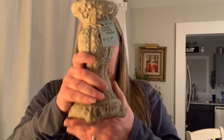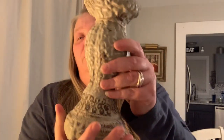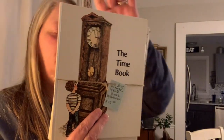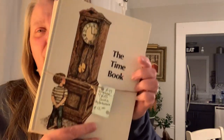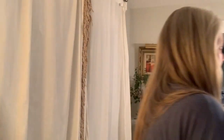I have a nice heavy stone candlestick holder. You could glue a plate or something on top of it. Next we have some old kid boots. I always look for the older ones. This is from '72, I think, maybe '74. But they're really cool, and there's a set of four. Got it.